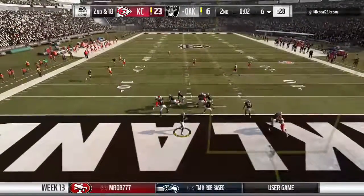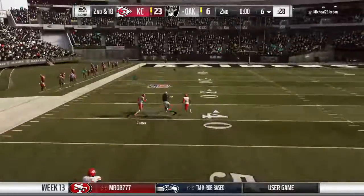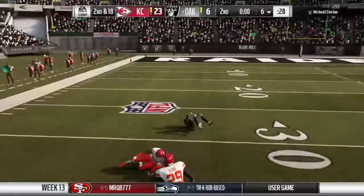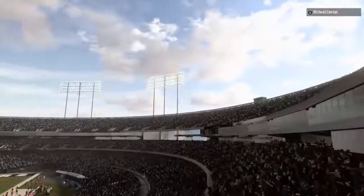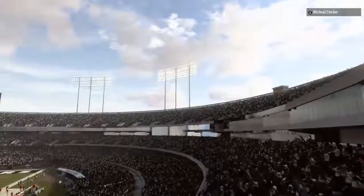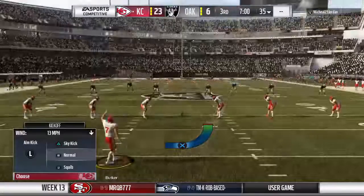The final shot here before half for Carr. He'll let it go deep for Beckham. And that's caught inside the 35. And all the way down to the 29. So we've reached halftime with the visiting Chiefs on top. As we'll send you eastward to Orlando.